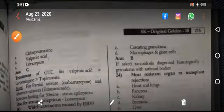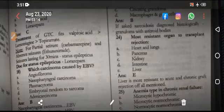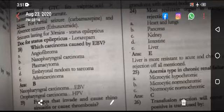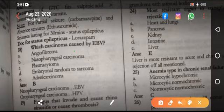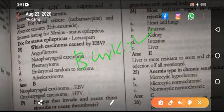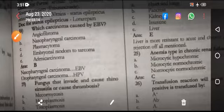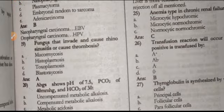The drug of choice is lorazepam. Coming next. Well, there are the bonus points you can memorize here as well. Which carcinoma is caused by Epstein-Barr virus? If there is a Burkitt lymphoma, pick that. Over here, nasopharyngeal carcinoma is the right answer. Coming next, the oropharyngeal carcinoma is related to HPV.